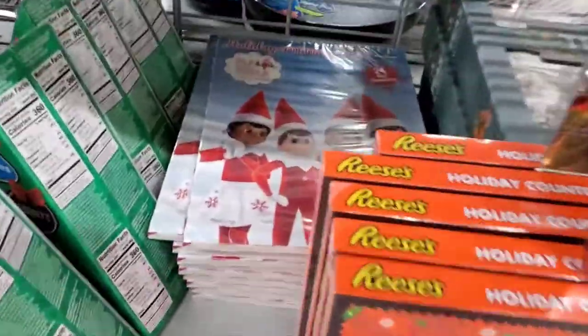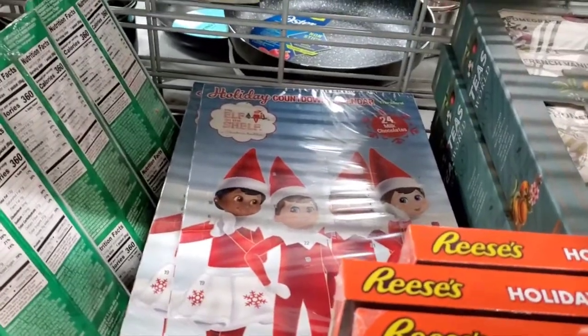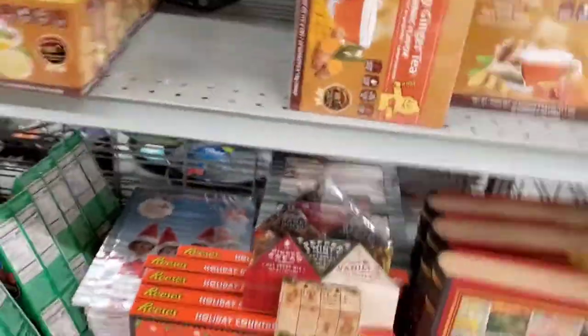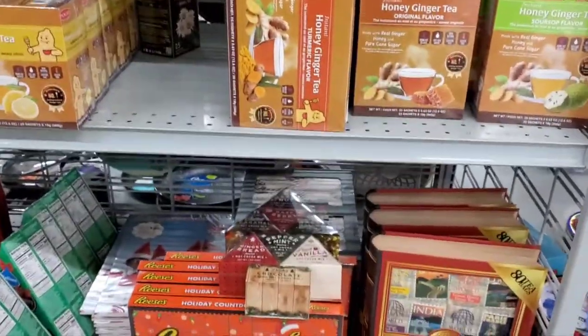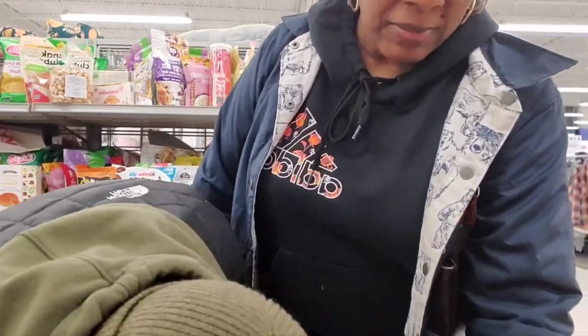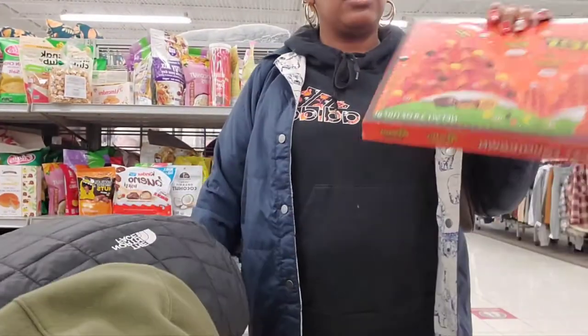And look back here, this is the elf on the shelf. This is the holiday countdown calendar, elf on the shelf. Which one you like? What's the price? Can we see the price on it? Okay, we're gonna do it like this. This was $5. $5 for this one.